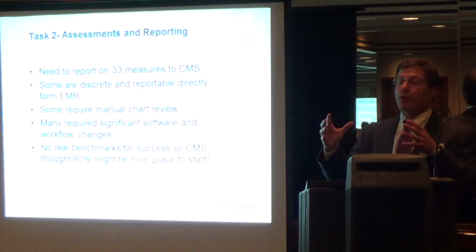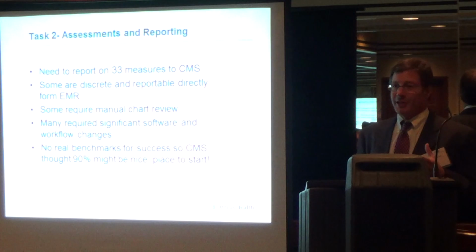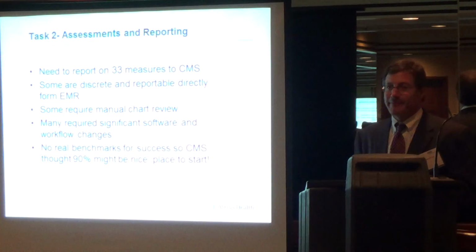Some of them, you have to really find a way of producing those assessments and evaluations of patients on a regular basis in a standardized way, with standard work throughout the organization, which, as Judy will attest, we are guaranteed to provide at all times in our organization. You get fired if you don't do standard work at Atrius Health.